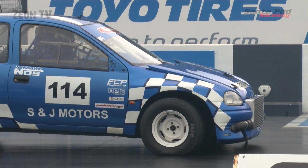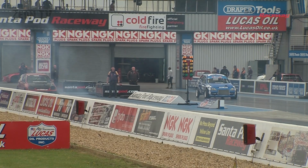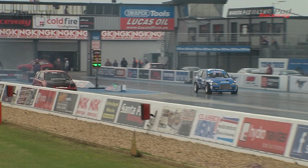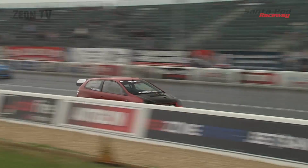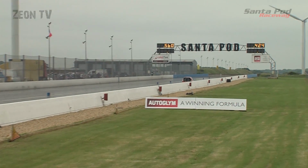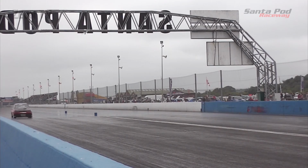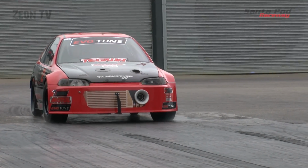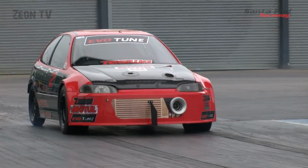First up, it's Dougie Gemmell in the TDI North backed Civic. Still setting the car up, remember, and running with wastegate pressure only on this run. Alan Duthie, of course, over there in the S&J Motors backed Corsa. Both cars gathering valuable data on every run, and this is looking like a good pass for Dougie. An impressive 10.93 at 135 bodes well for his weekend. I'm guessing he'll want to turn the wick up, though, next time out.